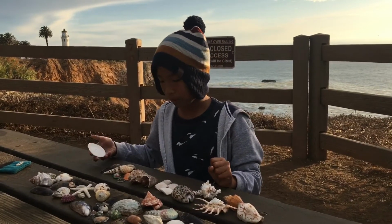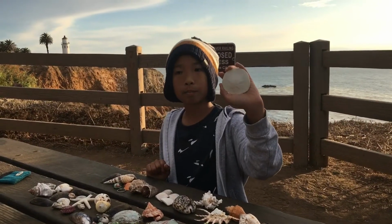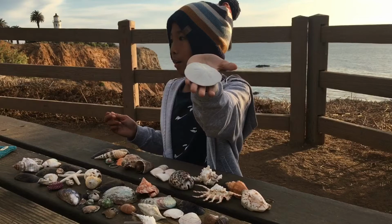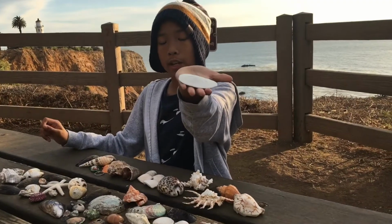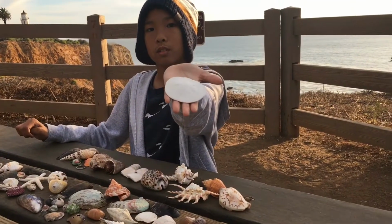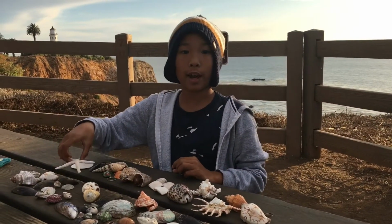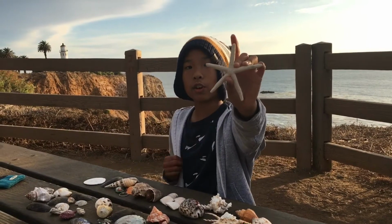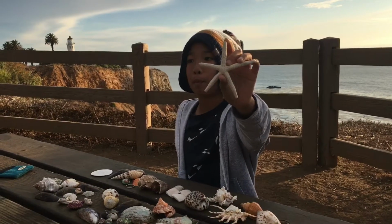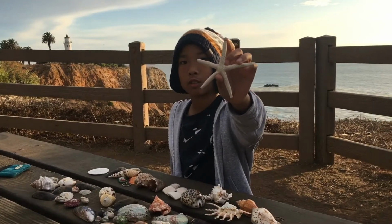Next, I'm going to talk about the most adaptable shells I have, and these are the echinoderms. Last time I talked about echinoderms, and this is what a sand dollar looks like. This is the most special shell I have. It's very pretty, as you can see. And here's the front. Right here. It's so pretty. And the next echinoderm I have is the starfish. The starfish right here, you barely find these at the beach, but maybe you'll find a dead one. Most oftentimes you'll find one alive. Here's the front. Here's the back.